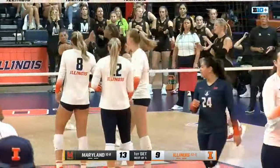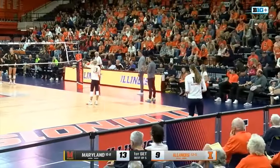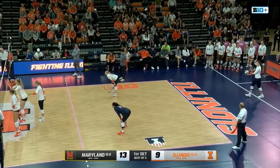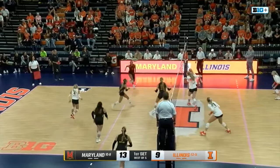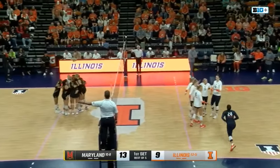Well, Illinois can find success with Raina Terry on the outside to the left pin. She's a strong hitter, now hitting 1,000. It's Terry now. The service line. That one played by Bryant. Then to Schnitta. Bryant again. And off the hands of Martinez Mundo.